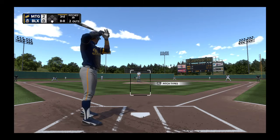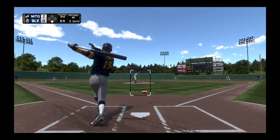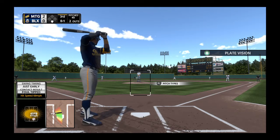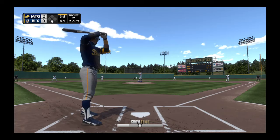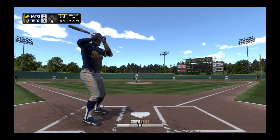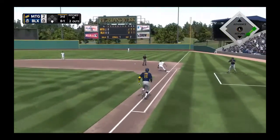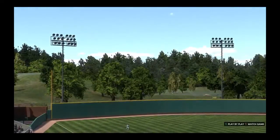Digging in for his second at-bat, Earl Lynch. He'll try to follow up the double in his last at-bat with another big hit right here. Into the windup, here comes the 0-1. Hot shot to third. Throw in time, and the side is retired. So they go down without a whimper here. We'll head now to the home half.